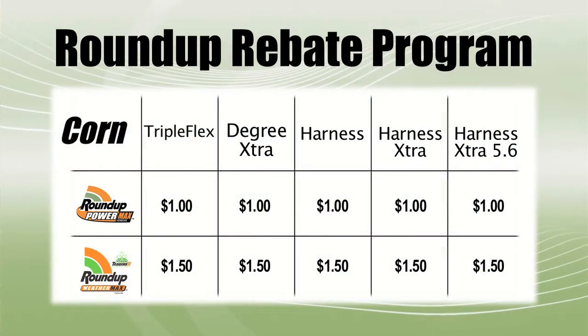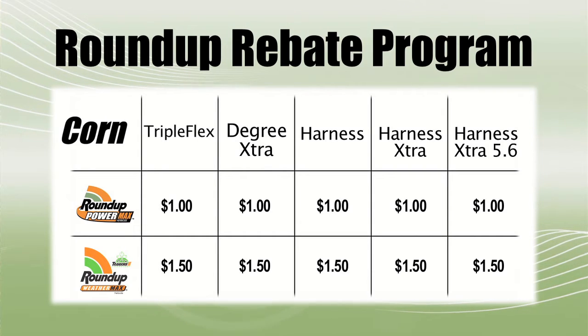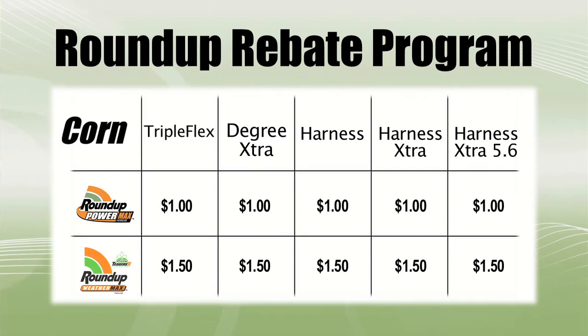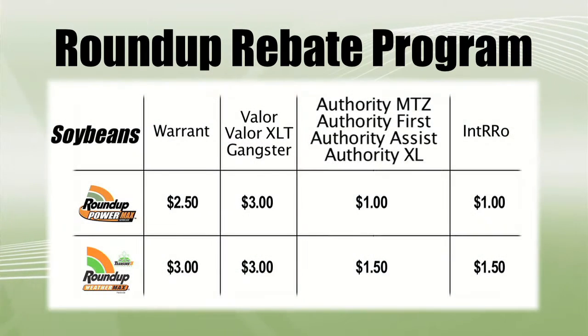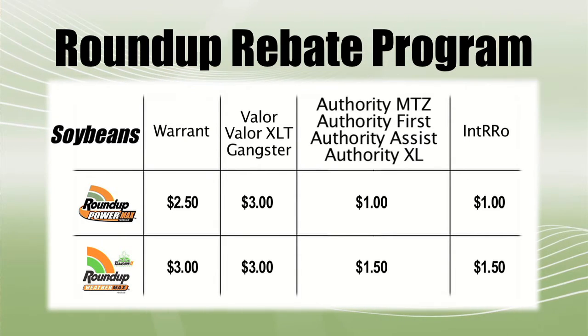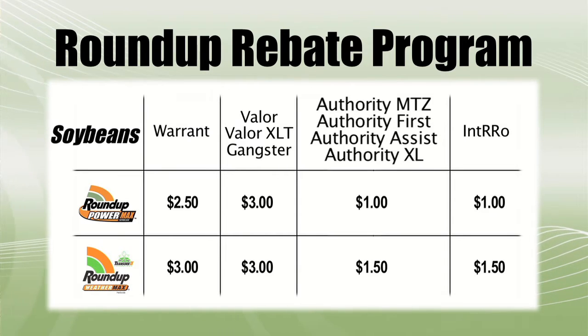Okay, so in corn, for example, if you use Roundup Weather Max or Roundup Power Max, that will tie in with Triple Flex, Degree Extra, Harness, Harness Extra, or Harness Extra 5.6. Turning to soybeans, the Power Max or Weather Max would tie in with Warrant, Intro, Valor, Valor XLT, or Gangster. So you have a few different choices there, and I realize it's not everything, but we believe that at some point there might be other products that are included in on these rebates.